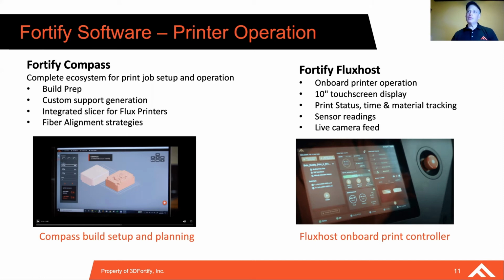On the machine itself, we operate and interface with the machine through Fortify's Flux host firmware. The onboard printer operation, this is a beautiful 10-inch touchscreen display that the engineering team has really packed a ton of value and information into. Of course, print status, time and materials tracking, sensor readings, a live camera feed that allows you to watch the print as it's being generated, and take pictures and do everything that's needed to be able to monitor the system. So those are the basic printer operations.